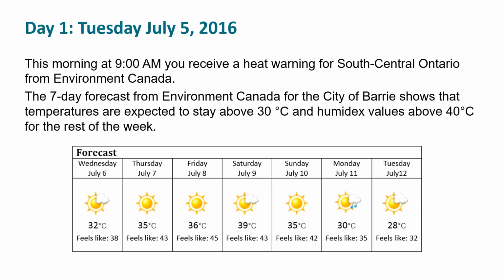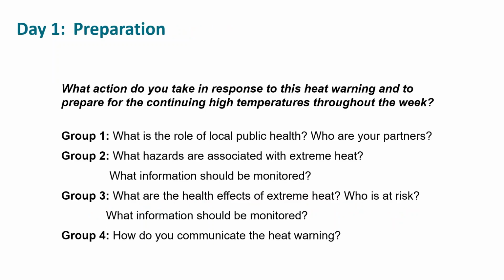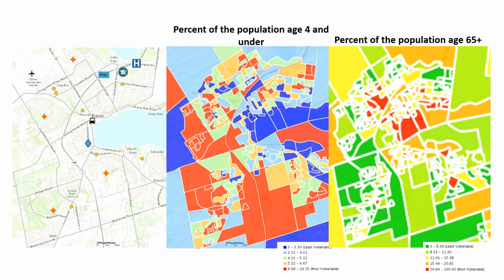So in this example, we are seeing a heat warning for the city of Barrie. My apologies to any residents of Barrie that may be watching this. This is just the simulated data. You see that we give the participants different roles according to IMS defined roles. We give them preparatory questions. And then the data is accessible through this PHIMS-based tool.